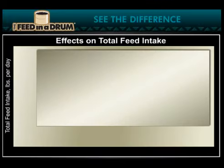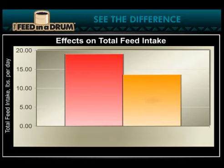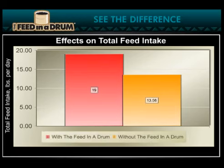This effect has been demonstrated repeatedly in university research with the feed in a drum supplements. In spite of modest intakes of the feed in a drum blocks, typically 0.5 to 0.75 pounds per day, supplementation increased overall feed intake by 40%. Most of this increase is directly attributable to the impact of the feed in a drum on digestion and intake of roughages.